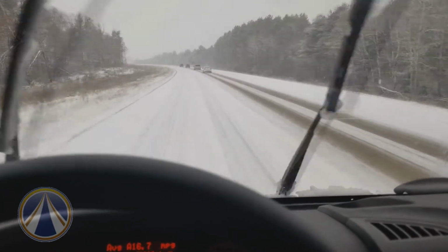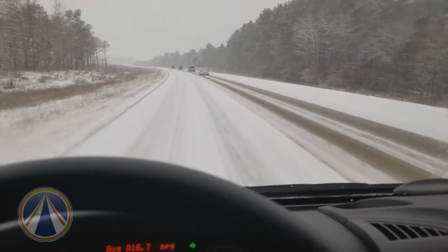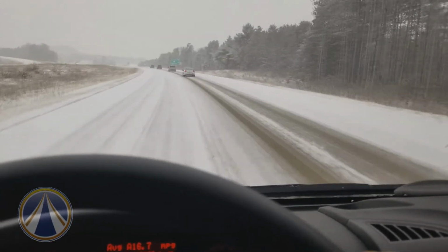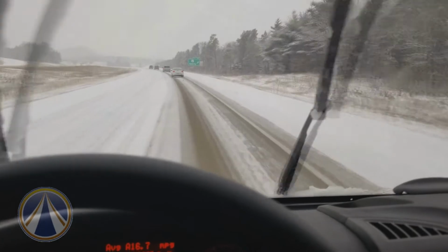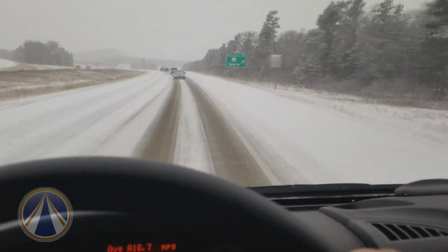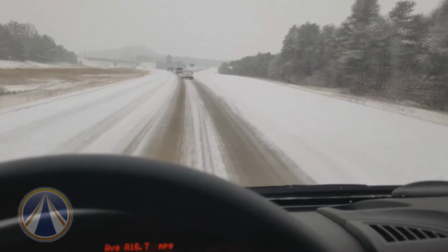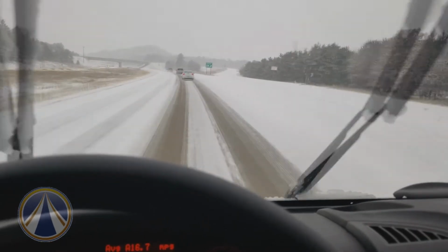I see a car coming up behind me, so I'm going to turn my signal on so he knows I want to leave this lane. Keep my wheels straight and slowly ease into the lane. That's such a good technique to use when you're changing lanes in slippery conditions.